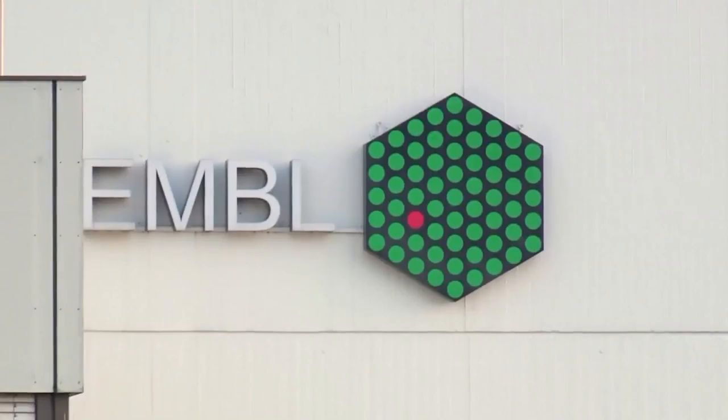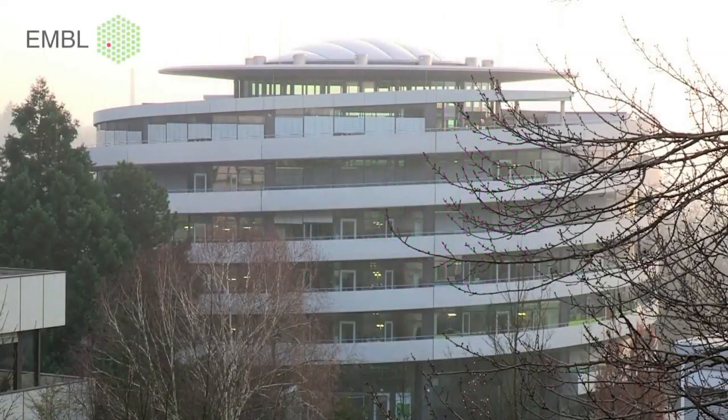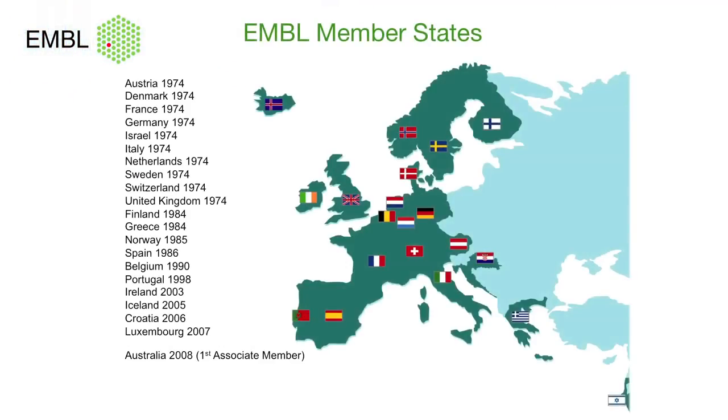EMBL is a very special research organization. It was founded in 1974, following the CERN model in physics, to build a European institution to lead European research in molecular biology. EMBL is an intergovernmental organization that is run by 21 countries. 20 of these are European countries, and we have one associated member, Australia.